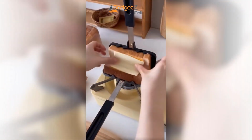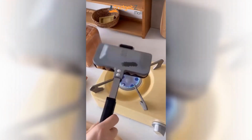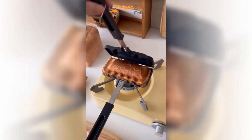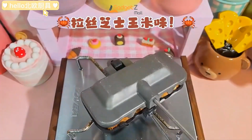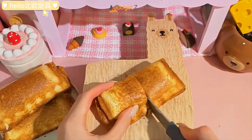They are lightweight and compact, making them ideal for travel, camping trips, or even for use in a small kitchen. These toast makers use less energy than full-sized ovens or stoves, which can save you money on your energy bills. These portable toast makers have removable, non-stick plates that are easy to clean and simply wipe.